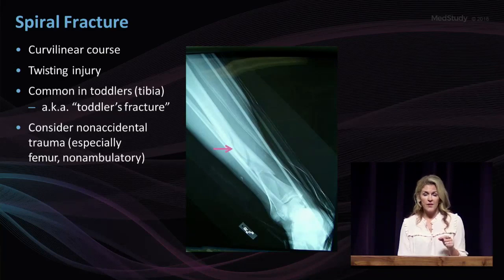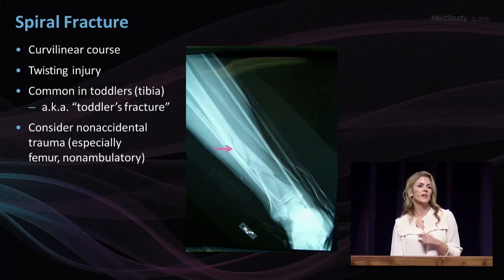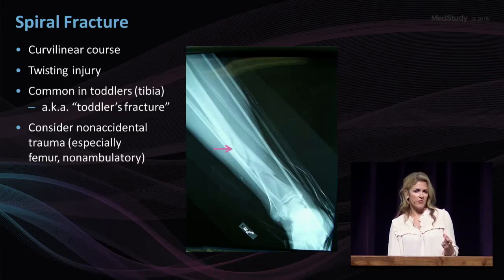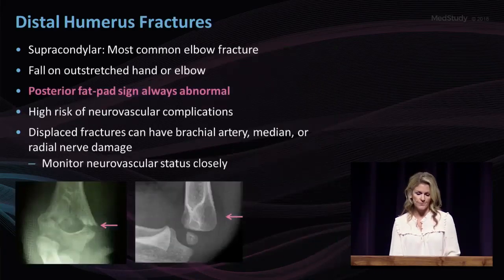However, spiral fractures in any non-ambulatory child, so an infant or a kid who doesn't walk yet, or a spiral fracture in the femur, those are always concerning for child abuse. So if it's a walking toddler with a tibia spiral fracture, those are normal. Anything else is concerning for child abuse, so you need to keep non-accidental trauma in mind.